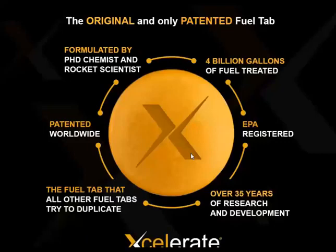You don't need to be a rocket scientist to create a product like this, but fortunately our formulator is one. He is a PhD chemist, and like I said, 35 years of research, 4 billion gallons of gas, or fuel I should say, because this particular product is good for all hydrocarbon fuels. We're talking gas, diesel, biodiesel, kerosene, home heating oil. Any type of hydrocarbon fuel, this product works with.